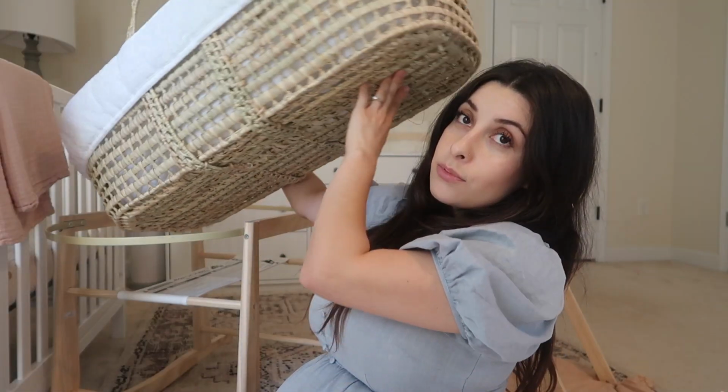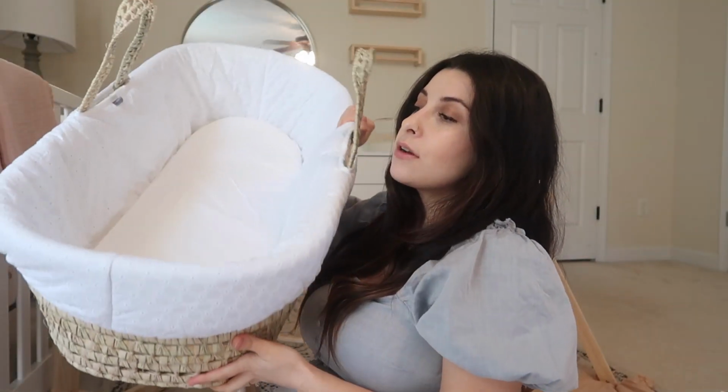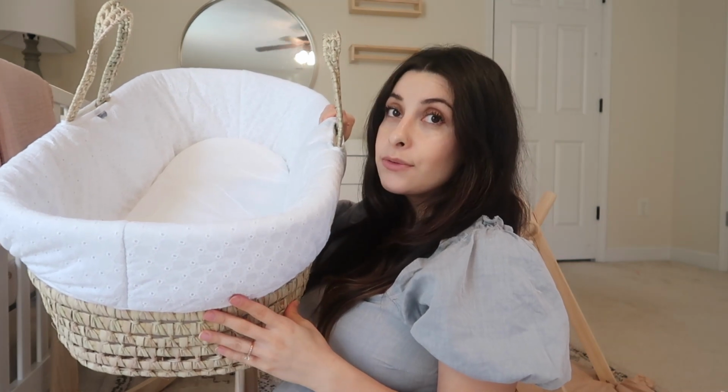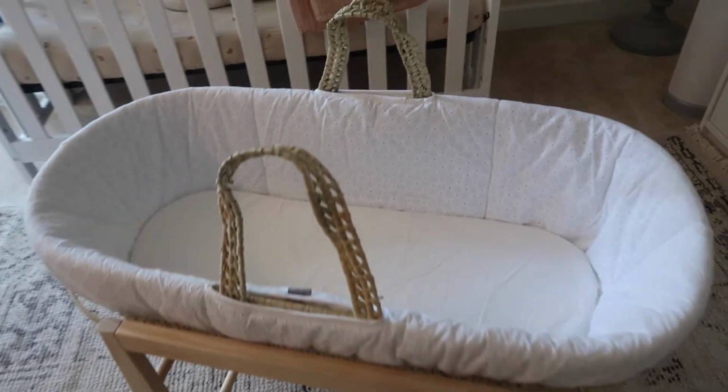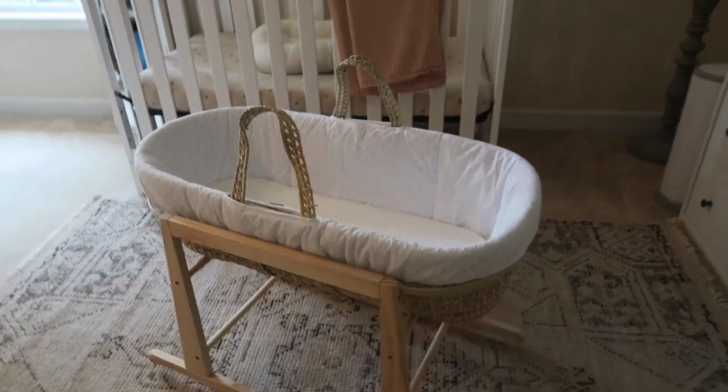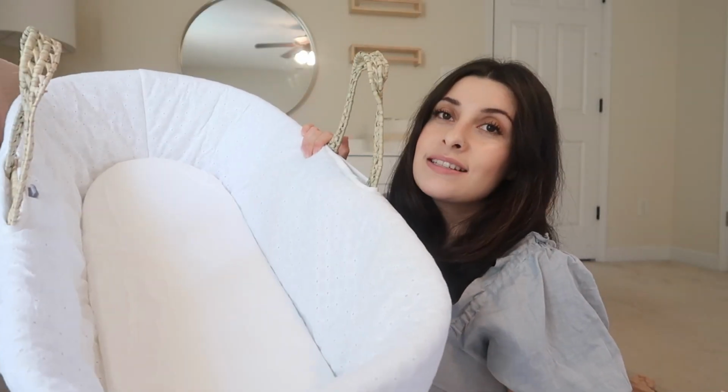It comes separately. This is the wooden stand, and here's the bassinet. It's an affordable one compared to other ones I saw, and it has really good reviews as well, so I'm excited to try this one out. This is actually going to go in my room next to my bed, but we have it in here for now, and I just love it. It's so classy, it's cute, it's not as expensive as if you were to buy the Snoo or those other bassinets.